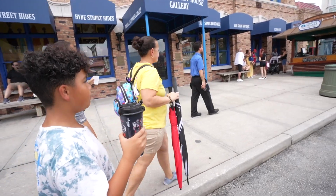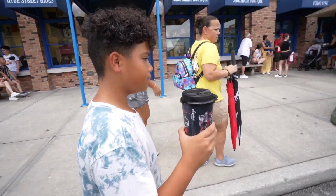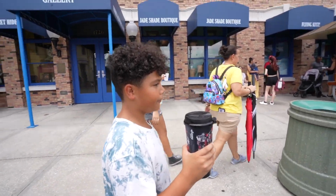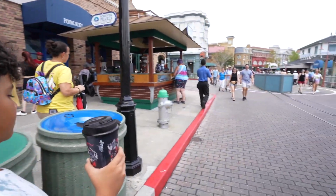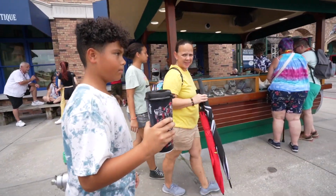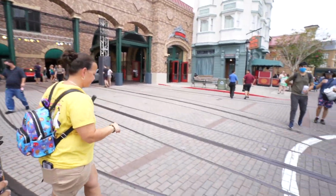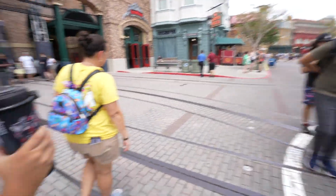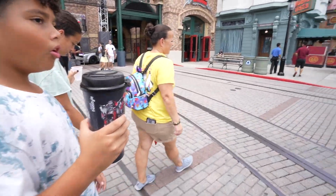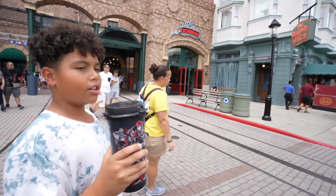As an annual pass holder. But the regular price with tax is $11.70. And the cool thing is that they do have machines around the park where you can actually refill it. I think you've got to wait, what is it, 5 to 10 minutes? But still, trust me, by the time you walk from one point to the other, you're probably either not done with your drink or there is another station where you can get something else.